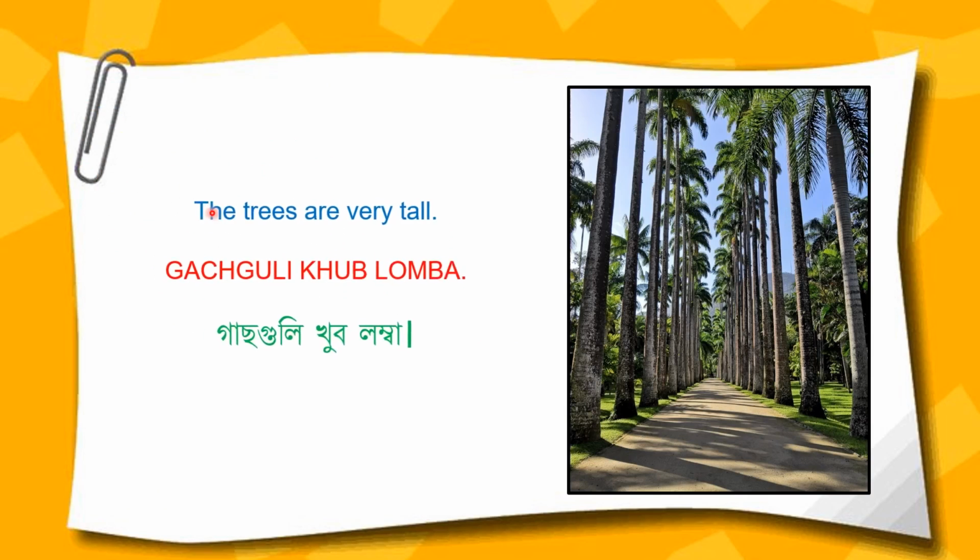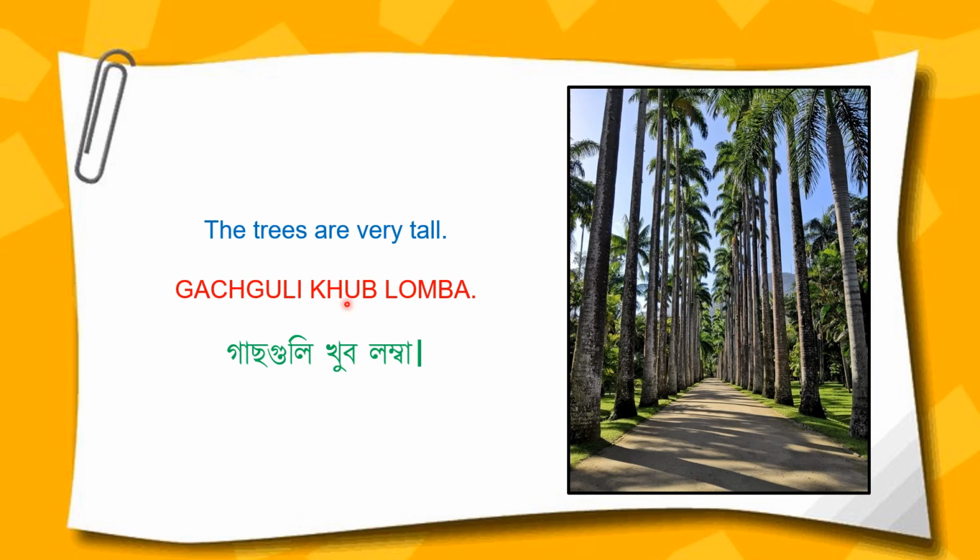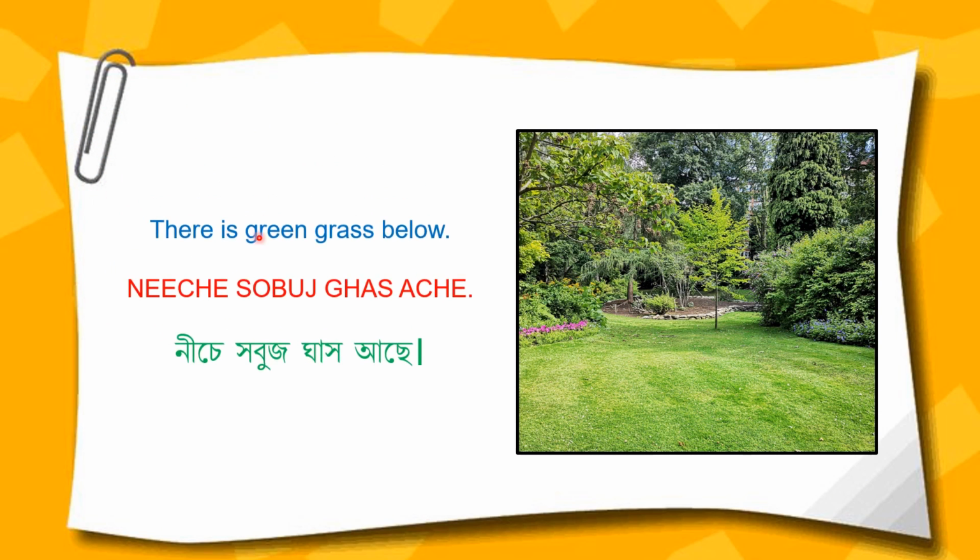The trees are very tall. গাছগুলি খুব লম্বা. খুব is very, লম্বা means tall. গাছগুলি the trees. So a particular group of trees. গাছগুলি খুব লম্বা.